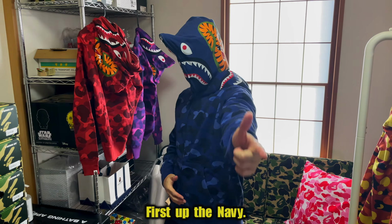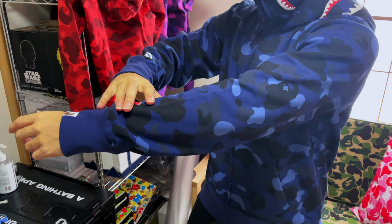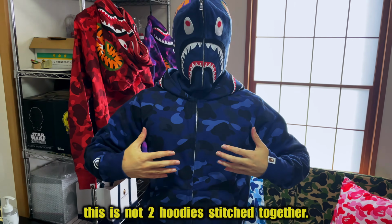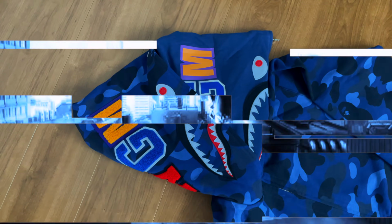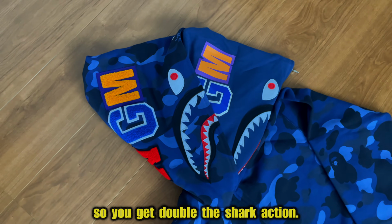First up, the navy. We have that iconic all over Bape camo in the navy colorway. Now heads up, this is not two hoodies stitched together. It's a single body hoodie with two hoods, so you get double the shark action.